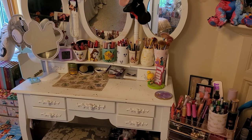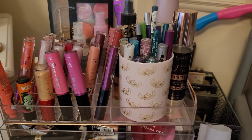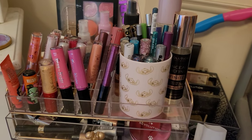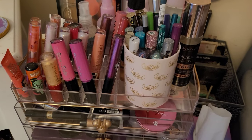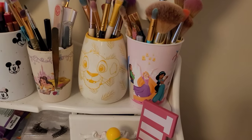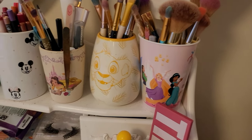I finally organised my side of the bedroom. One of the things I got from Primark was this one here. Technically it was a cotton storage. So I just took the lid off and put some of my glitter eyeshadows and eyeliners, things like that, there. And yes, I know I have a lot of makeup. Other things I've got, so this was a cup that I got from a set that was also a plate and a bowl.